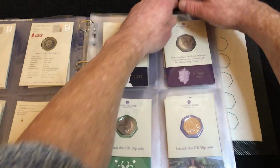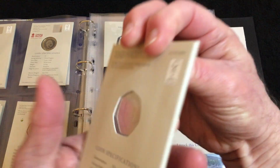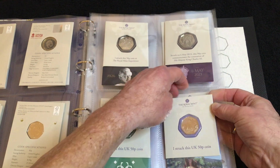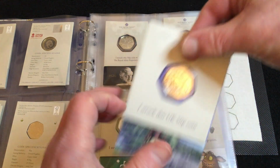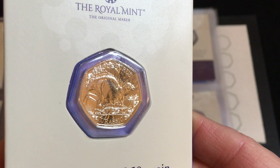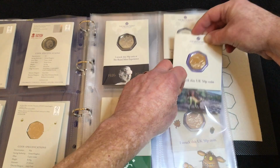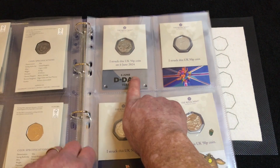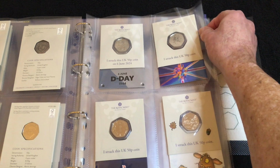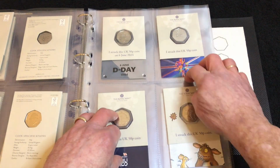Then we've got the Atlantic Salmon 2023. I can't even remember whether this one was the one with the privy mark on. Yes, it's one with a privy on the back, or should I say the front. And then we've got the dinosaur. That's Stegosaurus. On the next page, got the D-Day, which again Judas picked up for me. The Team GB for this year. The RNLI, and then the Gruffalo.